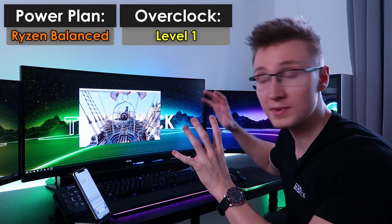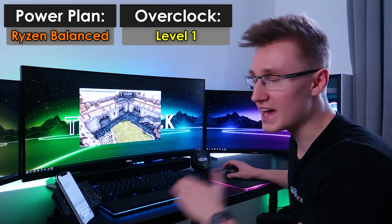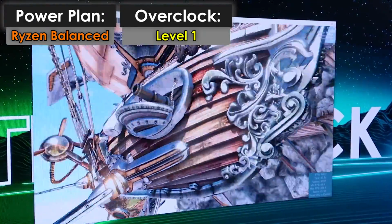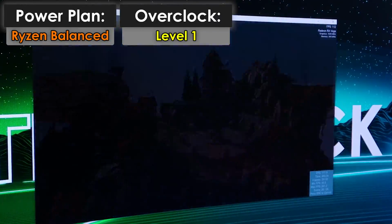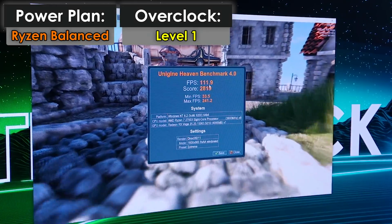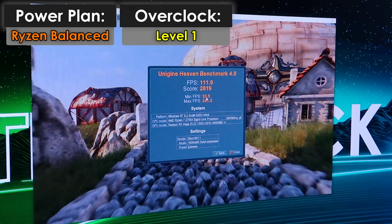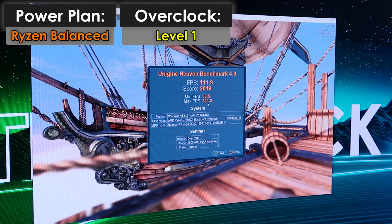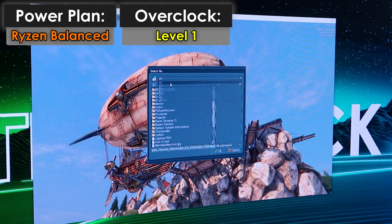Now let's see if there's been any improvements in our FPS on Unigine Heaven. So let's go ahead and press benchmark and see if there's been any improvements enabling the level 1 overclock on Performance Enhancer. Alright, the results are in. Average FPS of 111.9, a score of 2,819, a minimum FPS of 33.5, and a maximum FPS of 241.2. Okay, let's save that result and compare it to the previous results that we gathered.